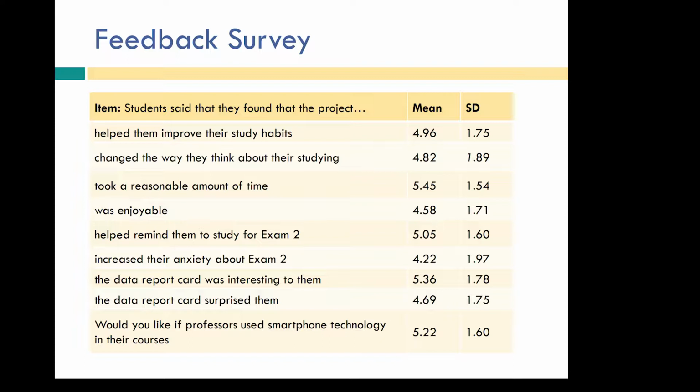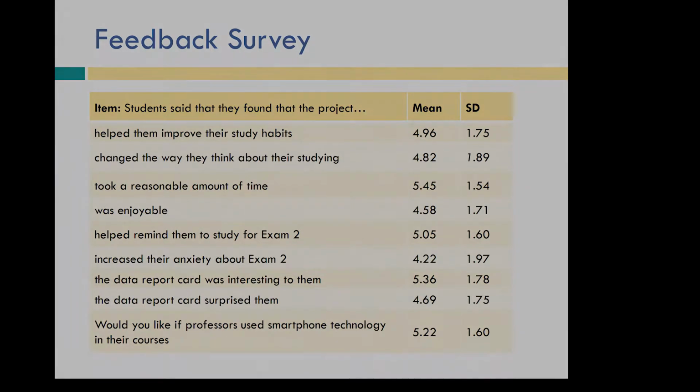I'm not able to parse out whether it was the process of responding to the text while they're studying that made the difference, or if it's the journal reflections that made a difference. But I'm hoping that both of those pieces would have helped them engage in metacognition, just as they're studying, thinking about what they've been doing, seeing these options on what I could be doing, that sort of thing. So this was helpful feedback.